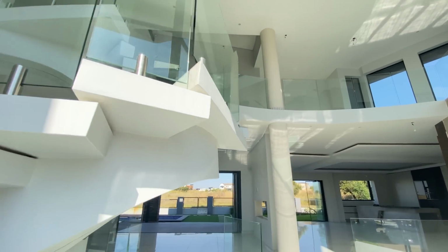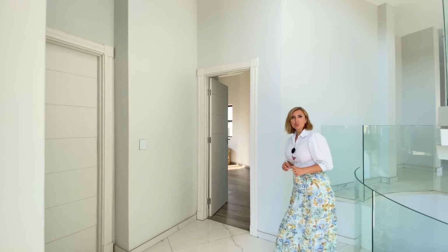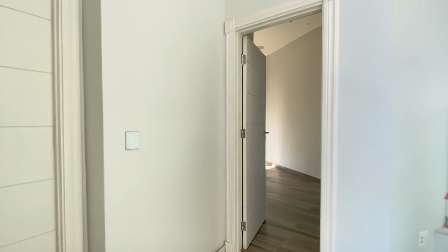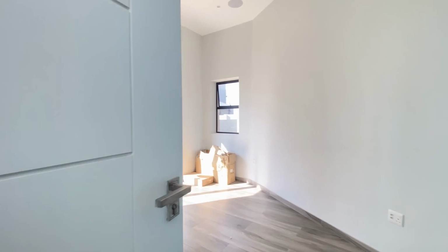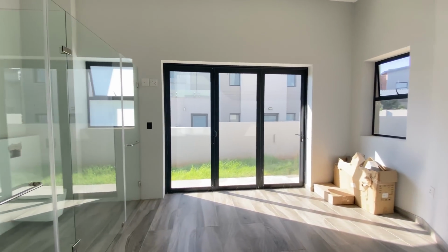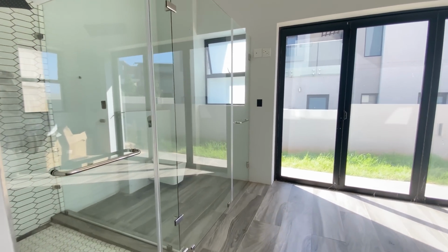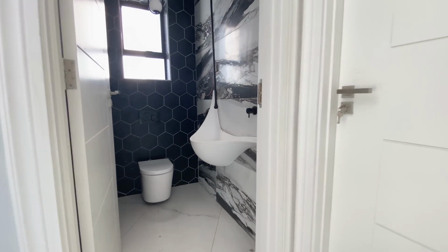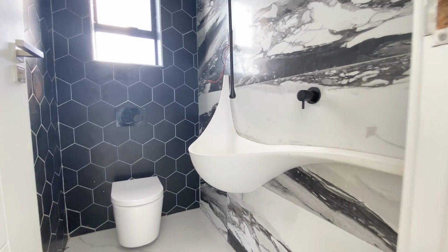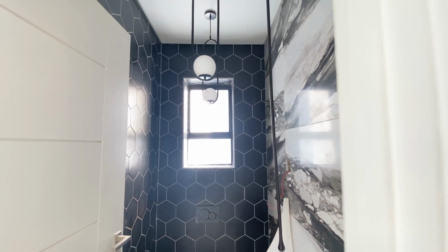And now we're stepping towards the left of the entrance hall, and we've got a whole wing here with a gym room, the 4th bedroom, and the guest bathroom. The guest bathroom is almost complete, and now let's just step into the 4th bedroom. This is the guest bedroom, full ensuite, access to the garden. It's tucked away, which is really nice if you have guests that come and just don't want to leave. And then the guest toilet in black and white marble, ultra modern, very cool look.